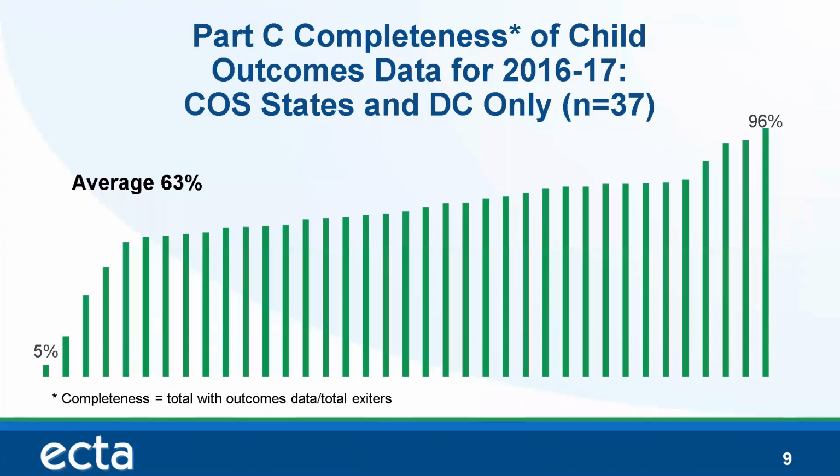But the thing that really stands out here is that there's a huge range or variation in states' data completeness. States are using a variety of strategies to address issues around missing data because we know that completeness of these data is a critical part of having the high quality information you need for decision making.